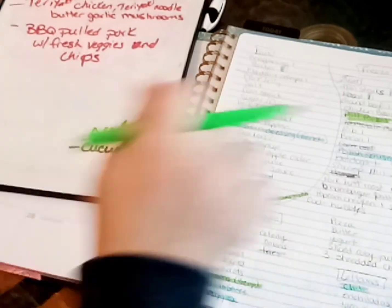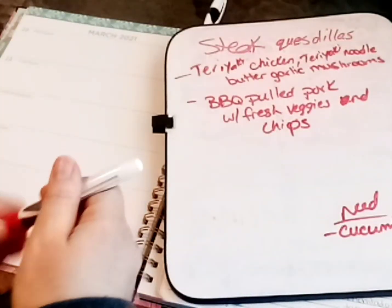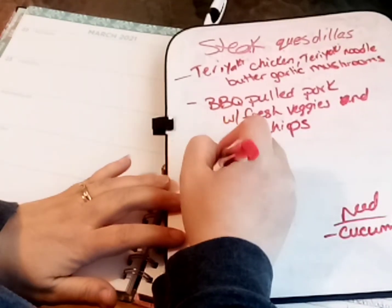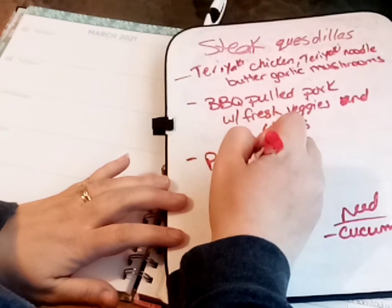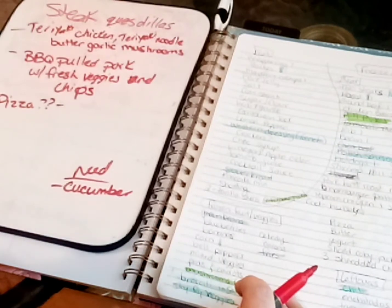It's perfectly fine. I think we're going to do a pizza this week. We haven't had pizza in a couple weeks, so we're going to do a pizza. What kind? Let's see what we have here. I know we have pepperoni in the fridge.